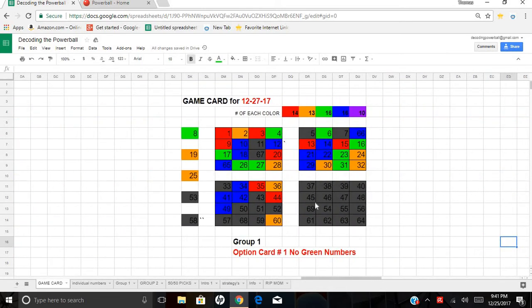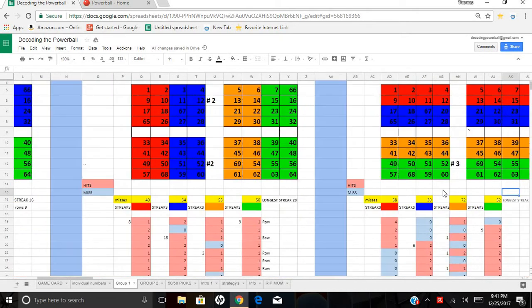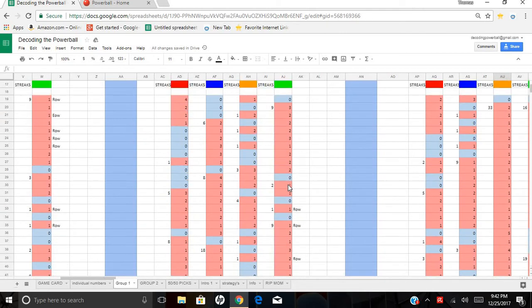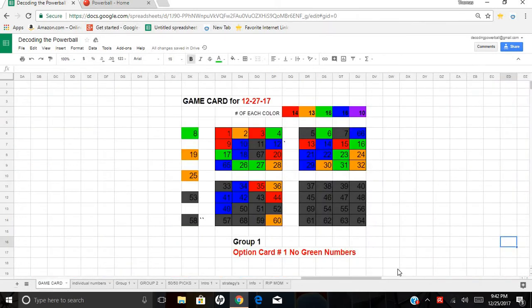Okay, so you can see that there's no green numbers here anymore. Okay, so if I made the correct pick and none of these numbers come up, then I'm 1 step closer to that $2 million prize. Okay, so I'm going to go back to group 1, and the next pick I'm going to make is option card number 3, no green numbers. And the reason why I'm taking this one is because, again, there's been a bunch of single blue marks here, so I think that this is going to double up. So again, I'm going to eliminate these green numbers off of the game card.